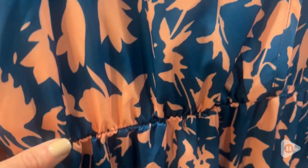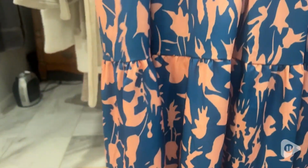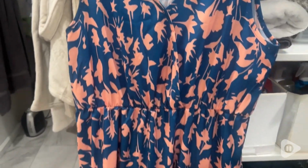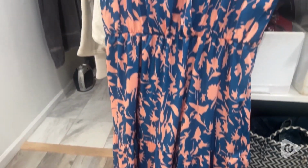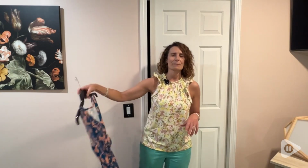cool and comfortable. I could easily wear this dress even on the warmest of days, or as it starts to get cooler, you could definitely add on a jacket or a sweater to make this work for you in early fall. The colors and the pattern are so vibrant and fun. I love this blue and peach color on this dress, and I'm super excited to be able to wear this to events I have this summer.